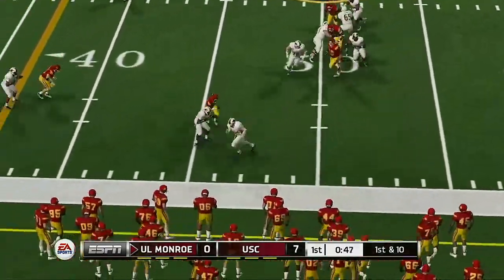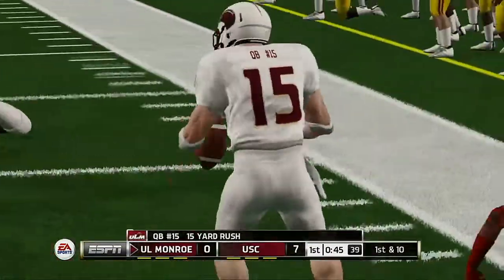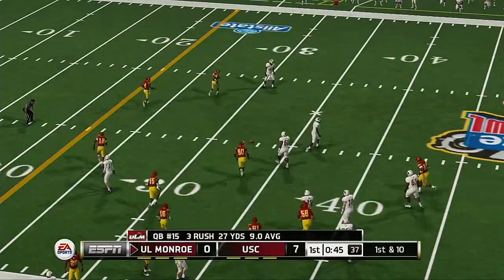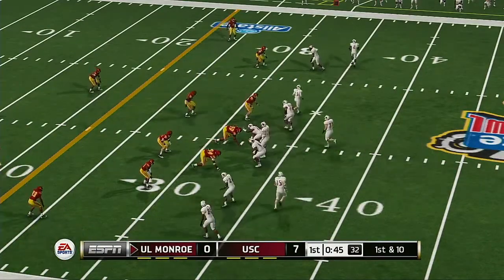Now he's scrambling. Decides to tuck it in, and he's got space. Tackle made at the 32. That's a D number 15. I got you, boy. First down.